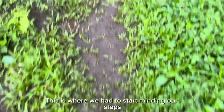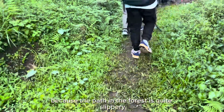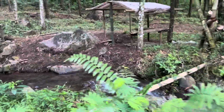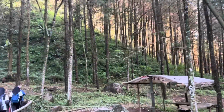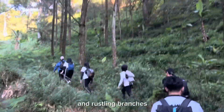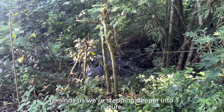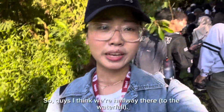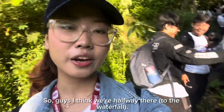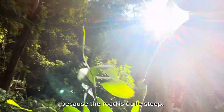This is where we have to start minding our steps because the path in the forest is quite slippery and steep. The sound of footsteps on damp leaves and rustling branches reminds us we're stepping deeper into nature. So guys, I think we're halfway there, but we have to walk very carefully. We have to hike carefully because the road is quite steep.